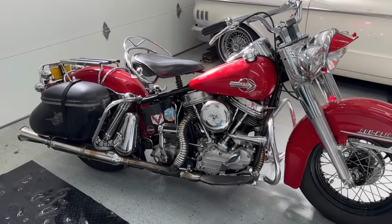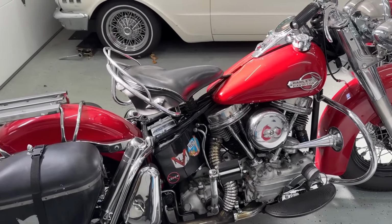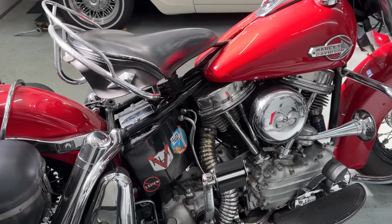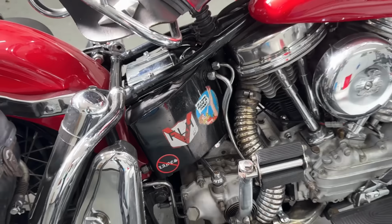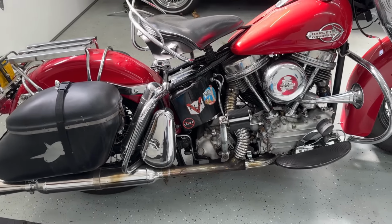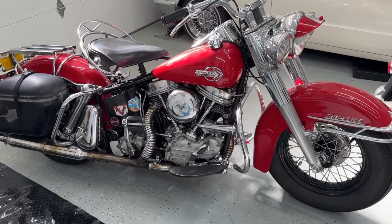All right, here's Ralph's panhead. What year is it? 1959. Yeah, I saw this one at Chopper Fest a few years ago, and it was on the video. And then Ralph rode up to the Kicker Friday, and that's how I met him.